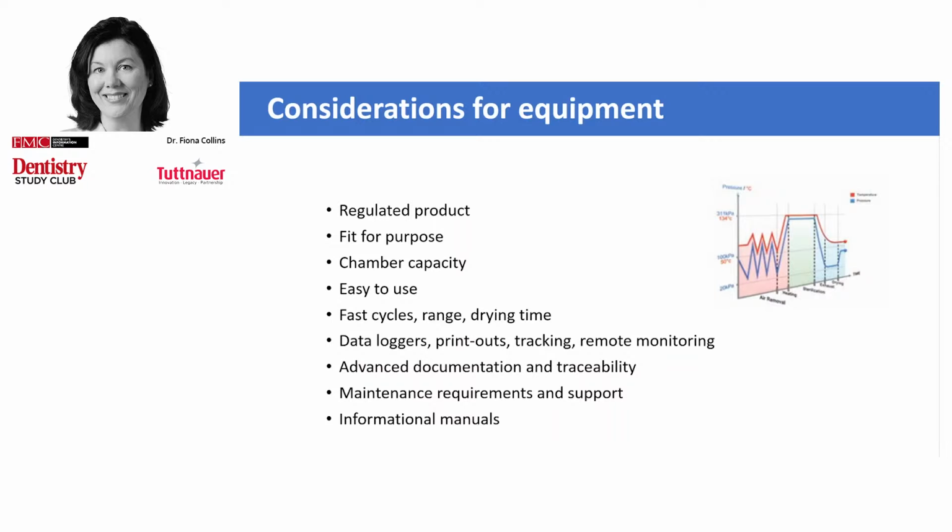Considerations for equipment include making sure that it's a regulated product that's fit for purpose. Other considerations include the chamber capacity. Is it easy to use? Fast cycles, range of cycles, and drying times. There are also data loggers, printouts, tracking options, and remote monitoring options to consider in selecting devices.